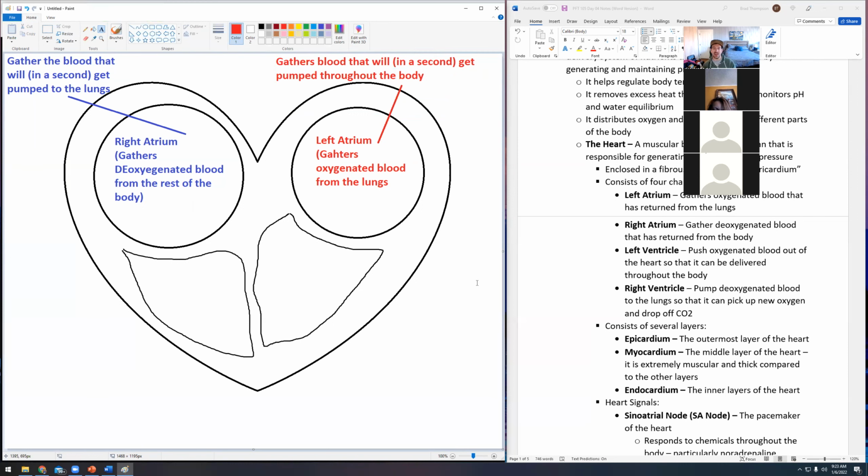So this side is gathering blood that's going to get pumped throughout the rest of the body. So the left atrium is picking that up there. The left side's picking that up there. And it's got a bunch of oxygen, so it needs to get pumped out to the rest of the body.